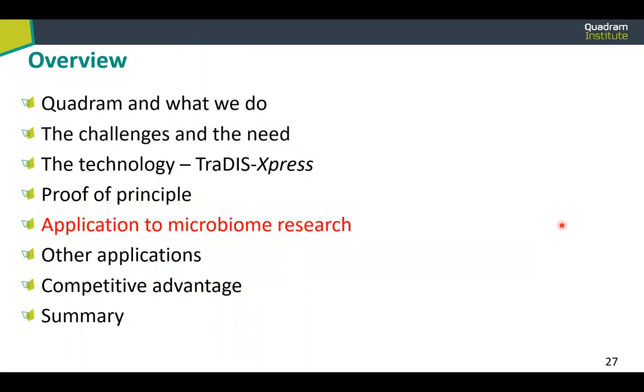Okay. So that's a whistle-stop tour of the technology, and hopefully convincing that it actually works. So how about in terms of microbiome research?